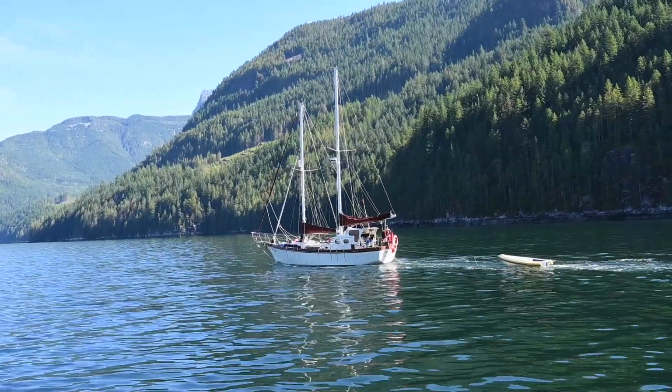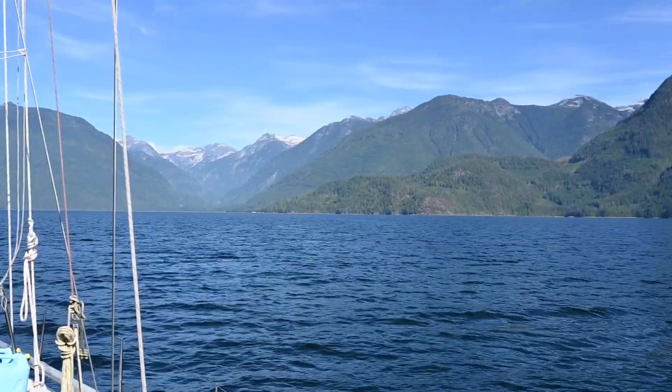Cooling down a little bit, which is also nice. So we're scheduled to be there at like 6:30 and we can't go through until like 7:40. So I'm trying to very slowly sail there. Of course the wind completely died before we could even reach the rapids and we were back to motoring again.